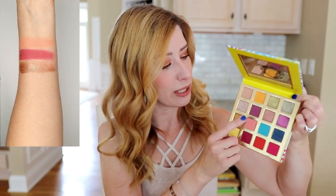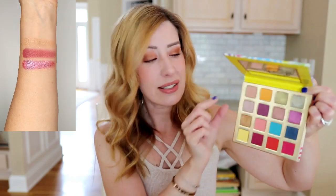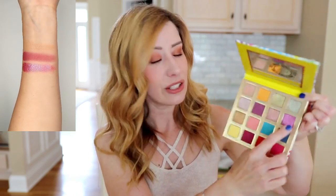Another one that I thought would be really pretty is Villa in the crease, and then Nightlife in the outer corner, and Beach Club on the lid. I think that would be a really pretty kind of berry look. Or Sand in the crease, and then Nightlife again in the outer corner, and then Super Yacht on the lid, which is that really bright, vibrant purple metallic. That one's really beautiful as well.